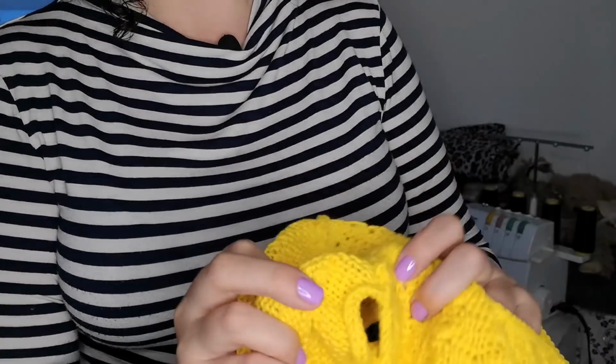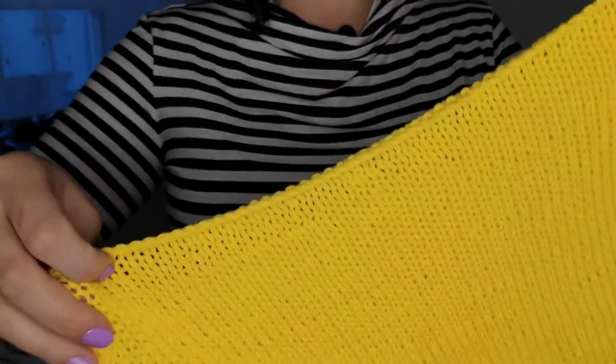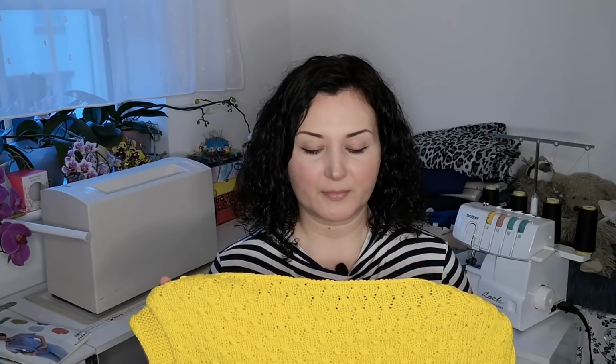So I just put it together, and now it's ready to go. This is the front, this is the back. I think it's super cute actually. However, it is a little bit short on me, so it's not small, but it's a very close fit. So I think what I might do is wear it on top of something. I don't know what, but I'm definitely not going to wear it on my bare body. Maybe if I have something high-waisted, I could wear it then.